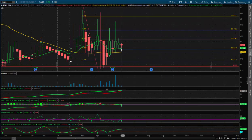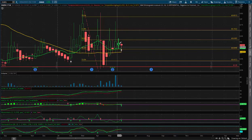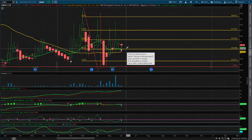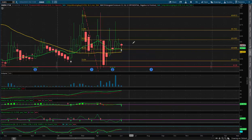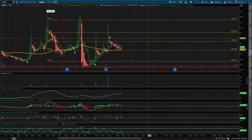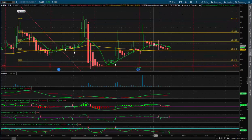It is already up here, but with these two lines so close together, typically you might see a downward consolidation. And it doesn't mean this will necessarily go down, down, down. It'll probably stay above 53 and consolidate in that range. But it does look to be solid on the 1 hour and daily.